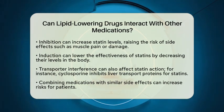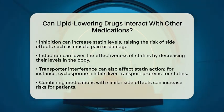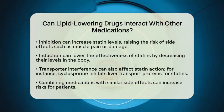Another mechanism involves transporter interference. For example, Cyclosporine can inhibit liver transport proteins that help statins enter liver cells, affecting their action and safety. Additionally, combining drugs that have similar side effects can amplify those effects, leading to increased risks for patients.